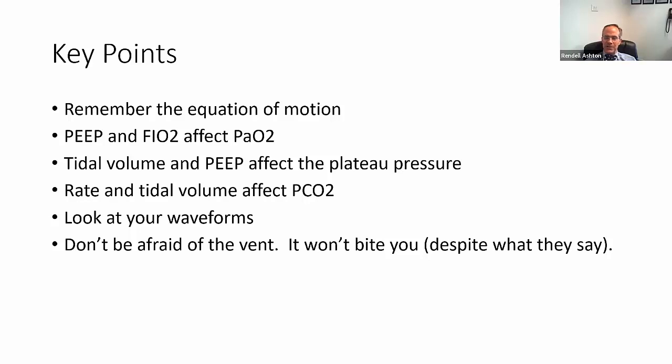If you're going to change things on the vent, and you'll have to see what your policies are as you start fellowship, make sure that the respiratory therapist is aware of those changes or is there with you helping you make those changes. And they can be an incredible resource for you to learn about ventilators, and you can very quickly overcome any apprehension you have about making changes to a ventilator.